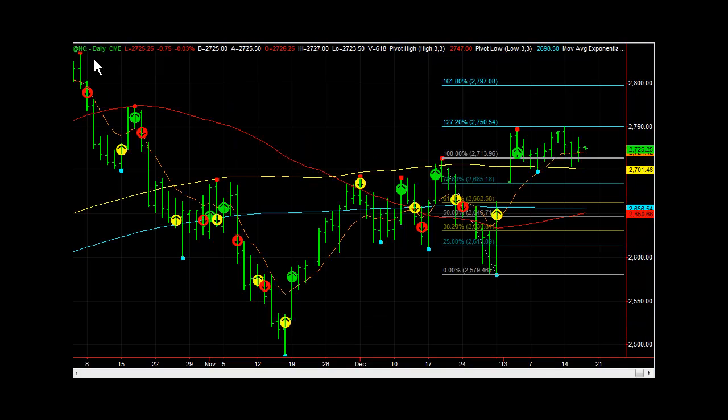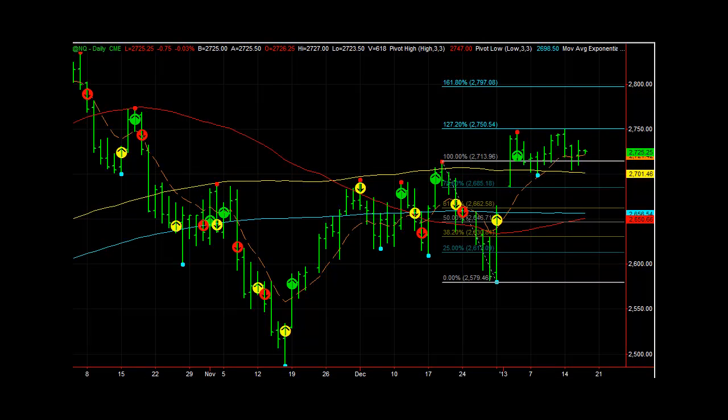Now this is just a quick look at the NASDAQ 100, the daily medium-term time frame. Our trading model was long, it's been bouncing around here, but now it's gone neutral. But you can see it's consolidating sideways right above this 2713 and right on the 8 EMA. It could not really get back above this 127.20 extension, and you can see that it's pulled back into these moving averages. So this is all based on pretty much Apple today, and I'll show you that now.